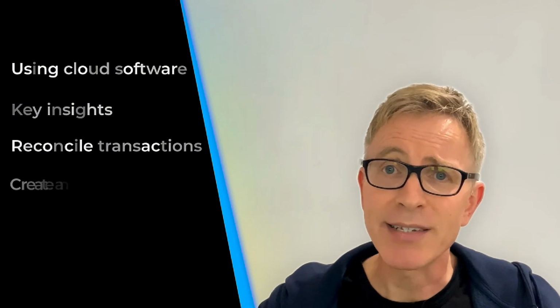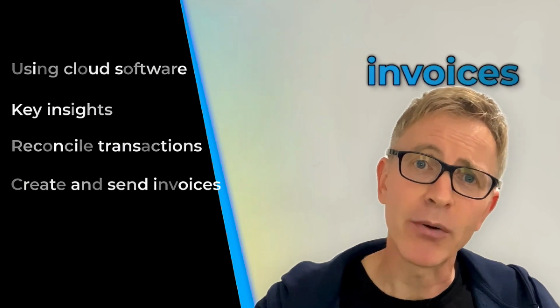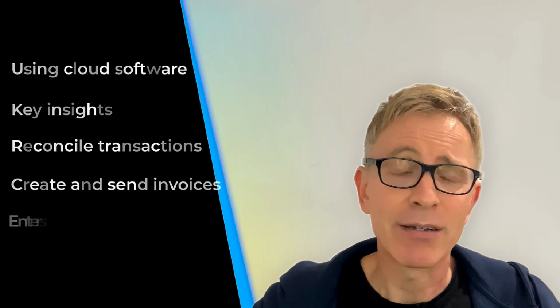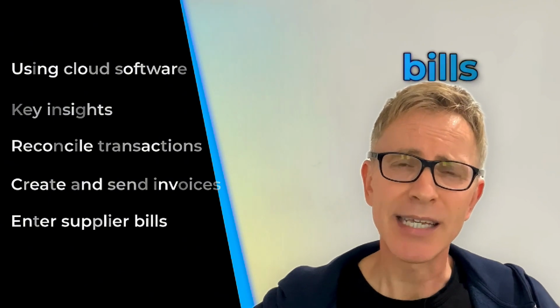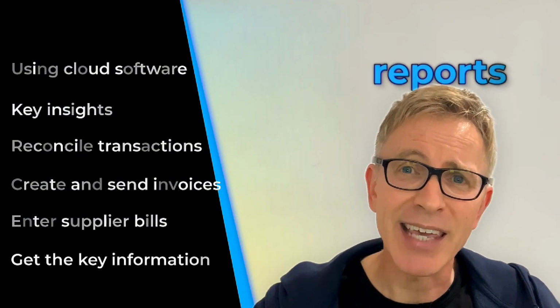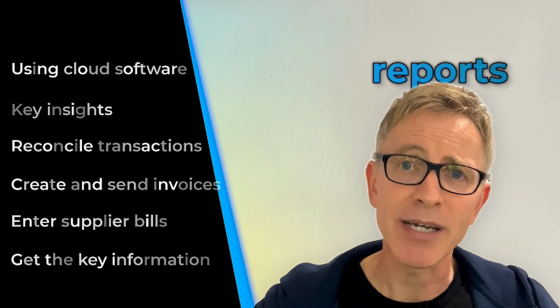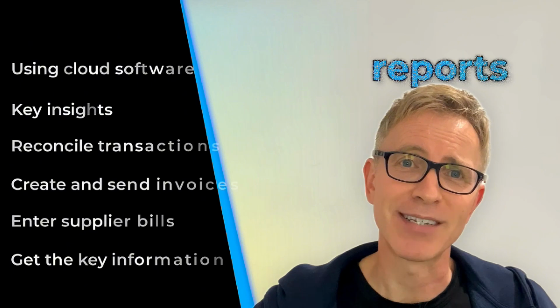You'll see how to create and send invoices and keep track of who owes you money so you can keep the money flowing into your business. Learn how to enter your supplier bills into Xero to keep track of what you owe. And see how easy it is to get the key information you need to help you run your business and how to quickly customize the reports and save them as favorites.